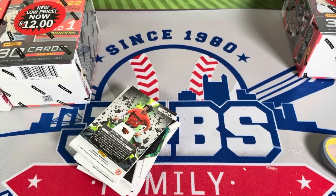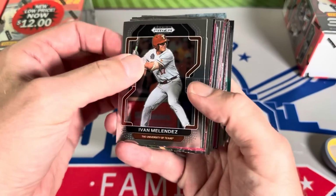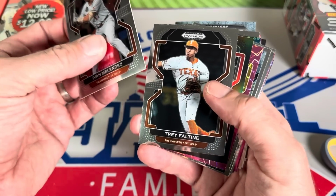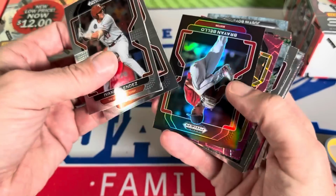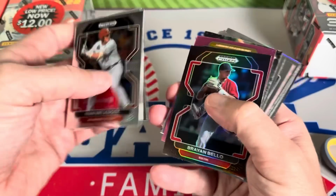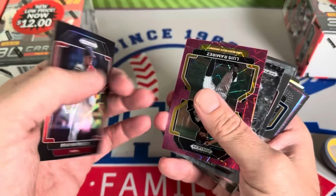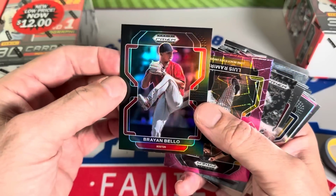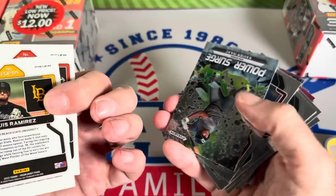Some of these players, you're going to recognize their names because they're in the big leagues now or are on the precipice of making it. I really hate the Prism design, I'll tell you that. I just really hate the design because it's so bland, and year to year, it literally looks the same to me every single year. There's nothing that stands out about it. This Brian Bayo is going to be a nice black, and I was expecting that to be out of 10. Flip it over, and it's not even numbered. We got Luis Ramirez right there, not numbered on the pink.